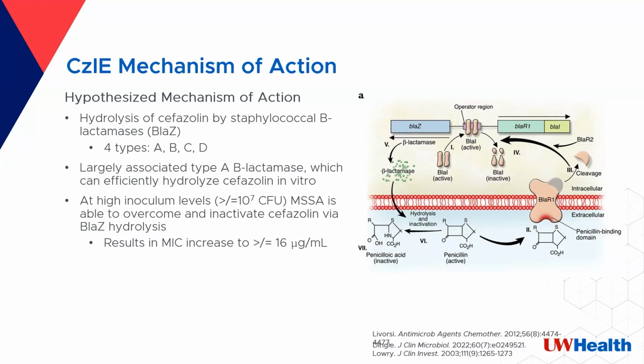So at those high inoculum of 10 to the 7th, MSSA is basically able to overcome the killing effect of cefazolin, and the BLA-Z hydrolysis is able to deactivate the cefazolin. So on the right here, I have an image walking through this. This is with penicillin, but I think it still gets the point across. On the bottom left, we have penicillin as the active antibiotic binding to BLA-R1, which causes a cascade of downstream effects, leading to BLA-Z expression, which is in the top left in that blue box. And when BLA-Z is expressed, the bacteria starts producing those beta-lactamase enzymes, which are released into the extracellular space and eventually lead to the deactivation of the antibiotic. So a pretty straightforward mechanism, but ultimately it results in an MIC increase for cefazolin of up to 16 micrograms per mil.